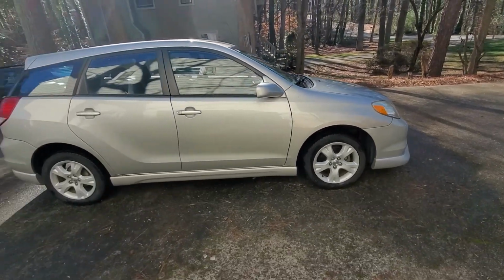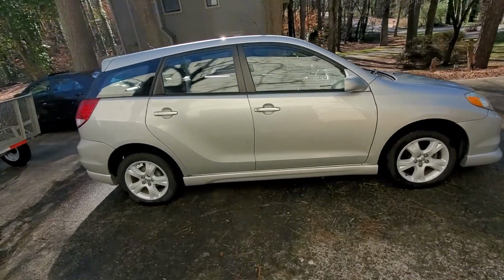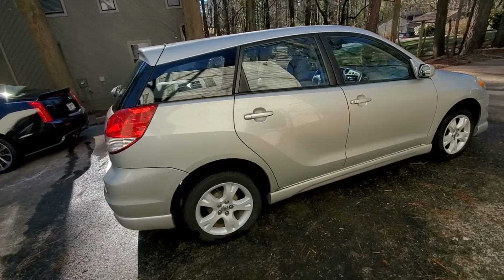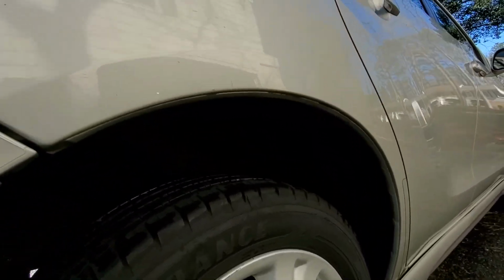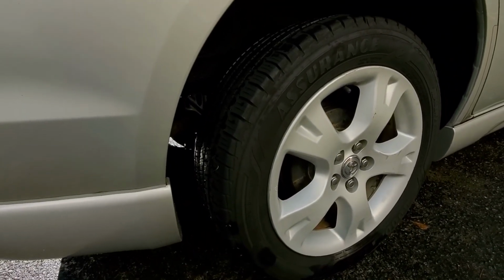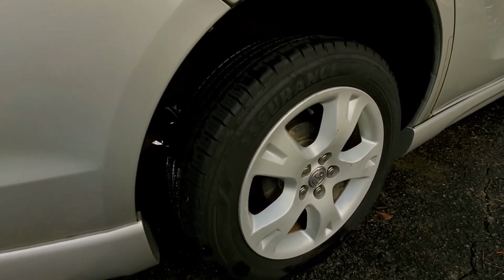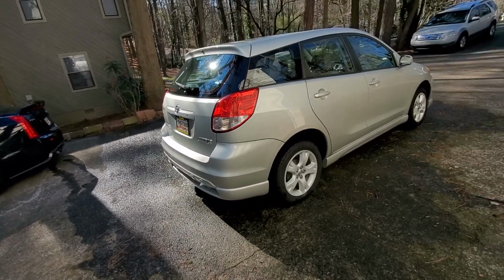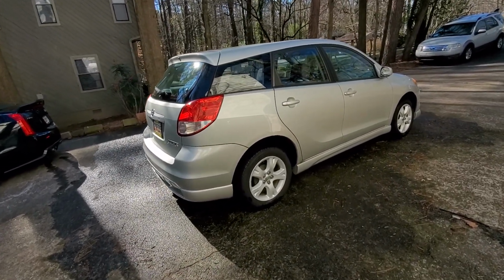No recorded accidents on Carfax. It's always been a southern car from Tennessee and Georgia, so no rust anywhere underneath. As you can see, tires are good. It's got a nice decent set of Goodyear tires, still in real good shape. Most of the services were done by authorized Toyota dealerships in its lifetime.